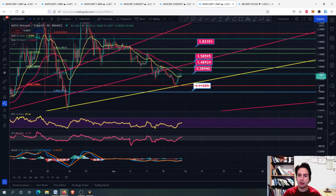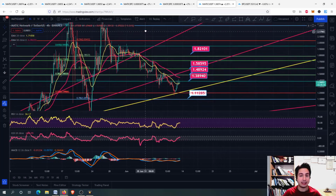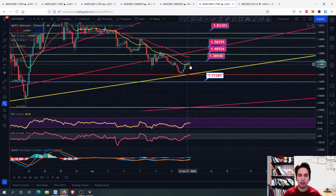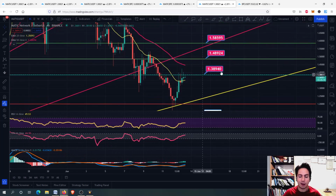This doesn't mean though that we can easily approach the previous highs, right? It doesn't mean that we will be approaching the previous all-time highs. I don't think we will do that anytime soon. I'm just saying that we will keep having the swing high. Our next target after we surpass the 1.38 is 1.48.